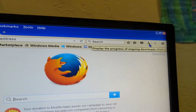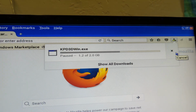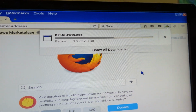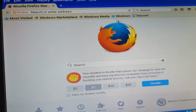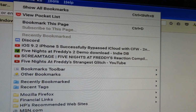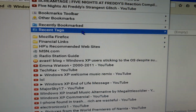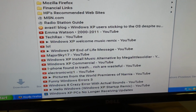Apparently was downloading something at one point. I don't know what that is, but I was trying to apparently download something and it's paused. I wonder if I resumed it if it would work. Well, I'm not going to. Let's see the bookmarks. This is really old stuff. Like, these bookmarks are so old. I don't even know if any of these work anymore.